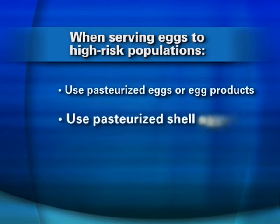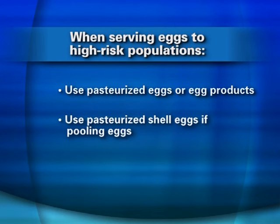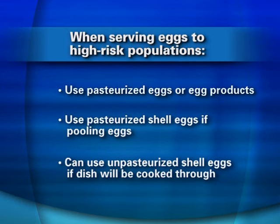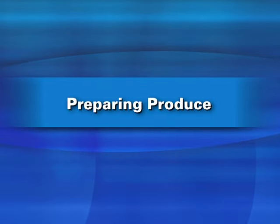Shell eggs that are pulled must also be pasteurized. You may use unpasteurized shell eggs if the dish will be cooked all the way through, such as an omelet or a cake.